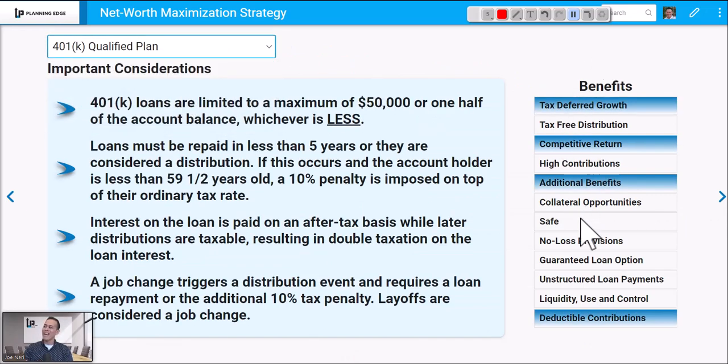Your 401k, you only have 4 out of the 12. And with your 401k, what is your maximum loan amount? 50,000 or half, whichever is less. If you don't pay your loan in 5 years or less, there's a 10% penalty. If you withdraw money from your account before 59 and a half, there's a 10% penalty. Interest on your loan, and this is really important: you're paying interest on your loan, and then later on, when you're getting distribution on your retirement, you're taxed again. That's double taxation on your money. Job changes can trigger a distribution, which can trigger that 10% penalty. There's fees and penalties to this. Layoffs are considered a job change. Very important. So that's a 401k.